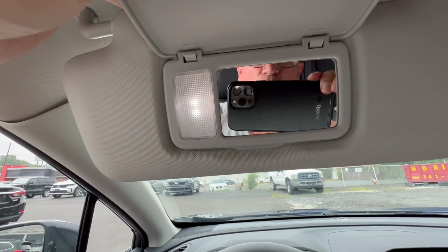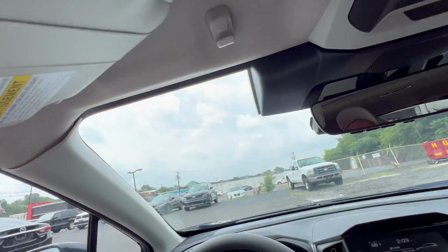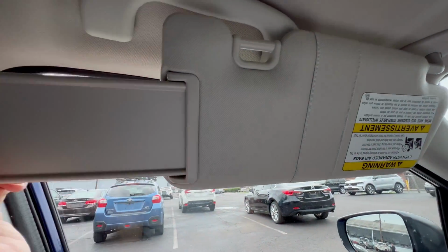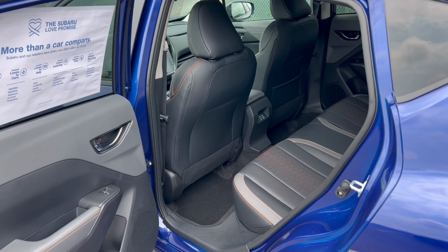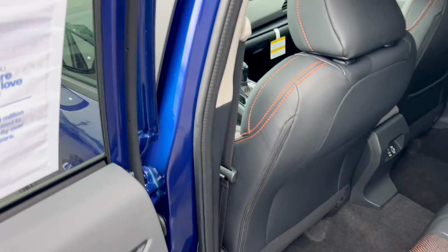Sun visor with vanity and an LED light. Does it slide? No, but we do have an extension to block out the side sun. Getting in the back seat, I have the seat set for my driving position. Hop right on in. No problem. Easy peasy. 1, 2, 3. 5'11", plenty of room for my knees, head, and shoulders.